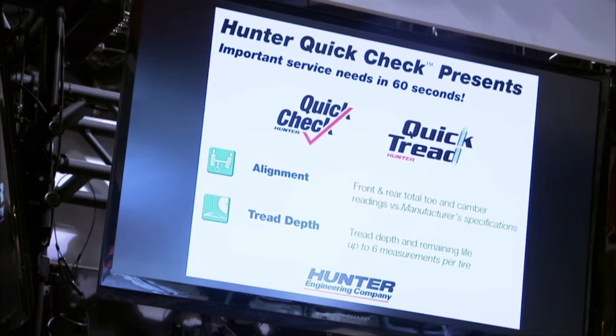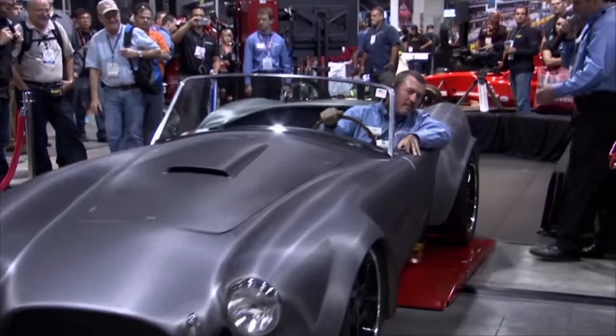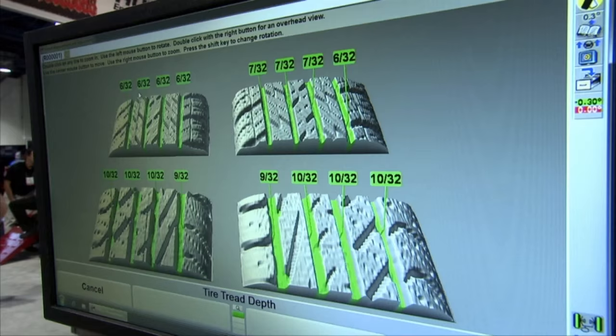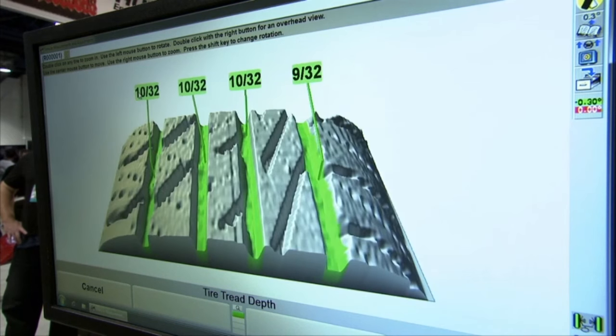We're really excited to introduce this year our Quick Tread drive over tread depth measurement system. Neat thing about this is when the customer drives into a service facility, just drives over the tread depth machine, it instantly measures the tread depth of all 4 corners of the car. You could just see right there, we had the pictures up on the screen of those individual tread depth measurements, and we can present that to the customer and show them the information about their tires.